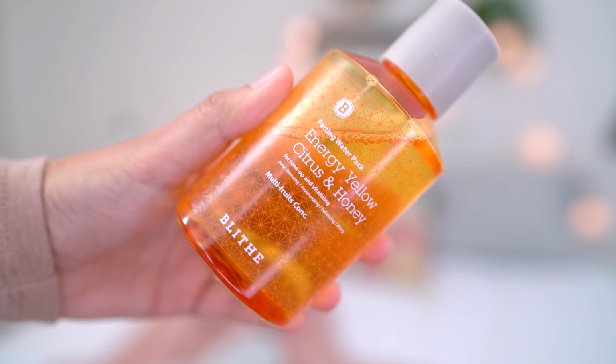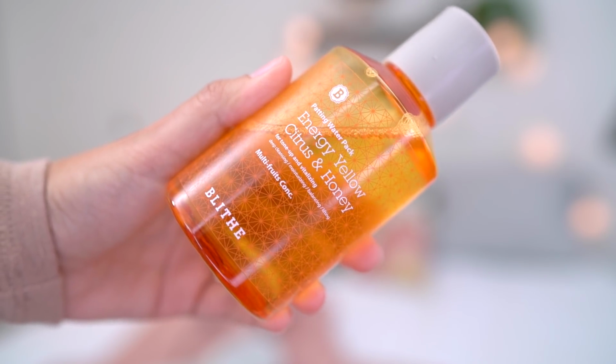Another thing I've been using in the shower and loving is this face mask. So this does not look like it's a face mask, but it is. It is by a Korean brand called Blithe, and it is the Patting Water Pack, and it is the Energy Yellow Citrus and Honey. So this is for deep cleansing, moisturizing, balancing, and lifting. So this really works with the steam in your shower. So this is the very last thing I do in the shower after washing my hair, my body, and my face. I will use this, and I just pour out a little bit into the cap.